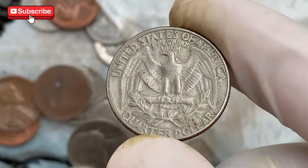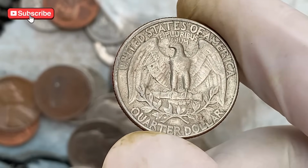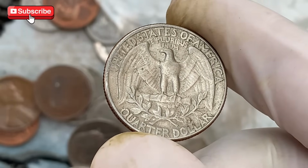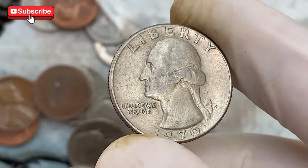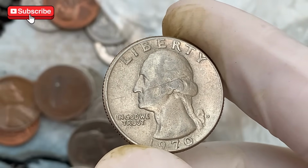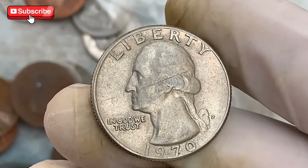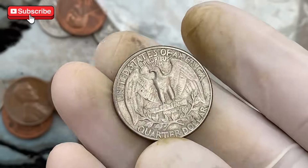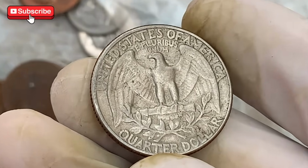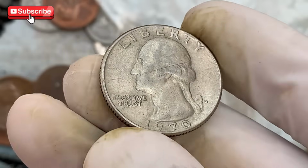Now, proof coins are different from regular circulation coins in several key ways. They're struck using specially prepared dies and polished planchets. Basically, the blank metal discs that become coins. The result is a coin with incredibly sharp details and a brilliant, mirror-like finish. These coins are made in limited numbers and are intended for collectors, not for everyday use. So right from the start, you're dealing with a coin that was never meant to be spent. But that's just the beginning.